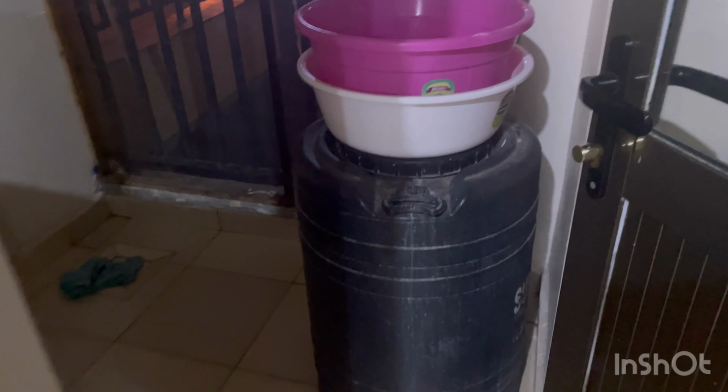Then there's a window here. And there's another door opening up to the balcony. Where are the lights? So there are just basins there and water view and some hanging lines. I can't find the lights for the balcony. Anyway, that's the small balcony over there. So that's basically this part.